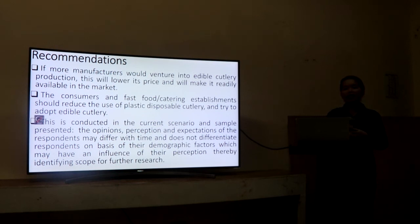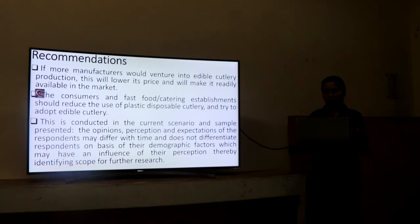And lastly, this was conducted in the current scenario and sample presented. So the opinions, perceptions, and expectations of the respondents on the basis of their demographic factors may have an influence on their perception, thereby identifying scope for further research.